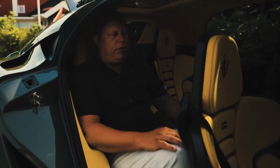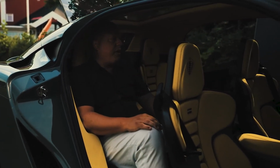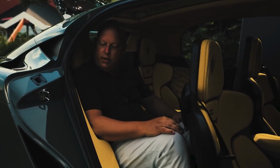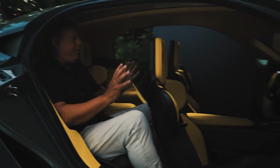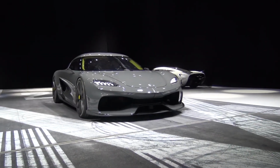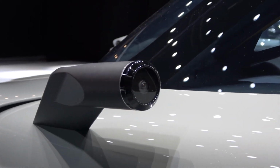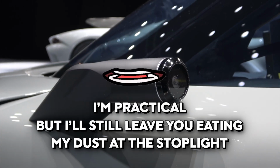We're just fairly tall. There are taller persons that we also showcase. You can be up to 2 meters and still sit fairly comfortably, which is unheard of for a 2+2. Say goodbye to those futuristic camera thingamajigs from the concept car. The Gemera now sports proper side view mirrors that scream, "I'm practical, but I'll still leave you eating my dust at the stoplight."